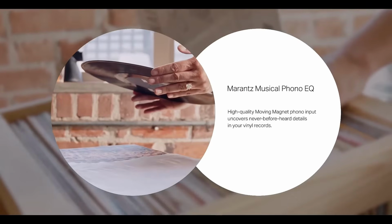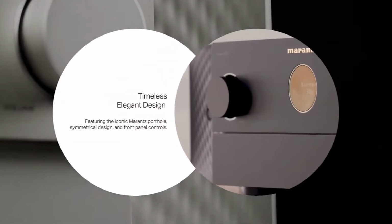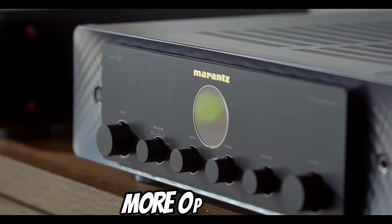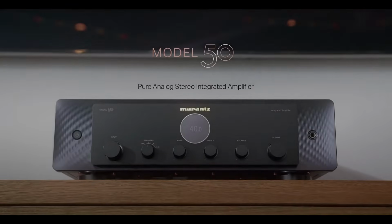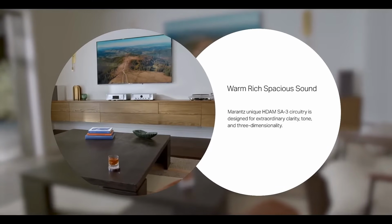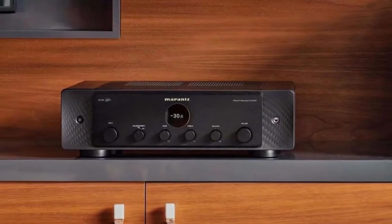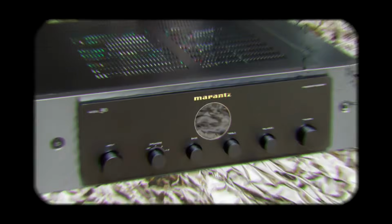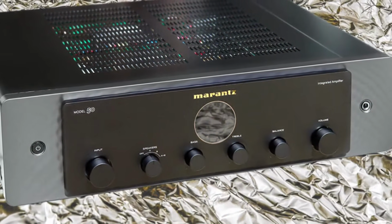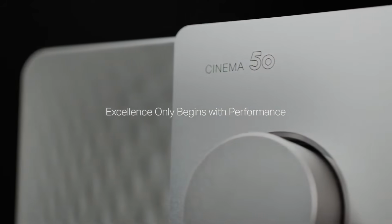What makes the Model 50 so addictive is the way it blends refinement with impact. Marantz kept their traditional warm signature, but updated the internal architecture so everything feels cleaner, wider, more open than previous generations. Vocals rise out of the mix like they're standing in the room. Guitars stretch wider than your speakers physically are. Bass doesn't slam aggressively. Instead, it rolls in like a smooth wave with discipline and depth. If you're someone who cares about musicality more than pure loudness, this amp feels like it was built specifically for you. It doesn't just play music, it reveals it piece by piece like a slow, satisfying, cinematic reveal.